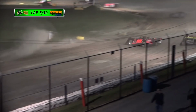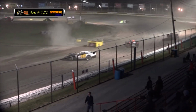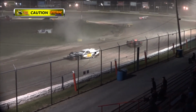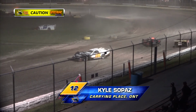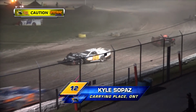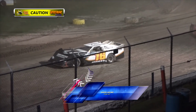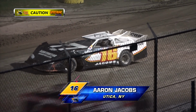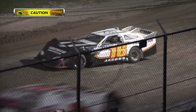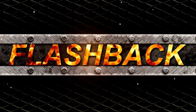Oh, trouble on the front stretch. That's Brandon Ford, the black and red car. Aaron Jacobs spins in after the fact. I can't tell. Oh, that's Sopaz down on the inside. So 2 cars get together, and then the spin to avoid there by Jacobs. We are under yellow for the first time in the feature, and we're going to look back at Aaron's big win last year.